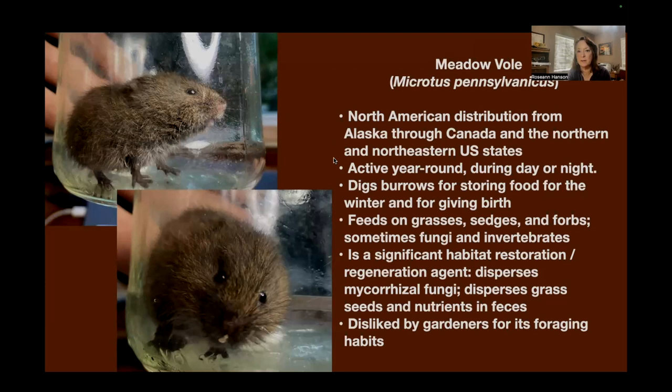This is a meadow vole, pretty widely distributed in North America, across the northern and upper part of the US, active year round. So these guys can withstand really cold temperatures. They dig burrows for storing food for the winter, and they feed on grasses, sedges, forbs, sometimes invertebrates and fungi.